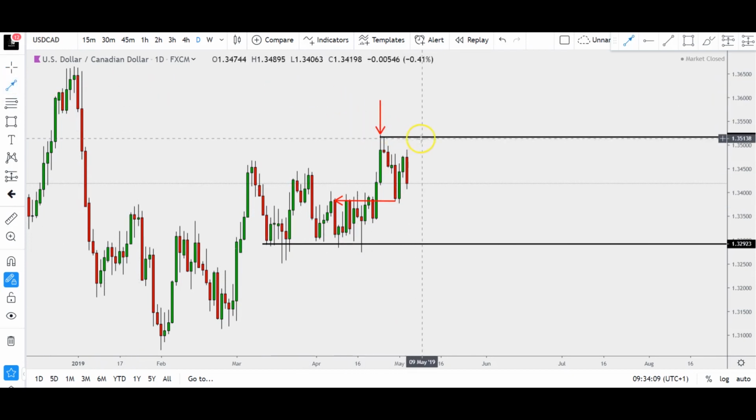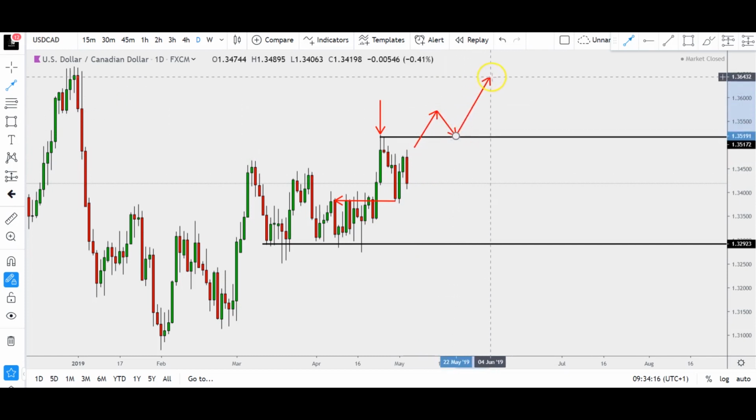So what I'd like to see, if we're going to continue with this buy bias to the upside, then I'll just wait for a simple break of this previous structure high for evidence to show that buyers are in the market and a continuation to the upside.